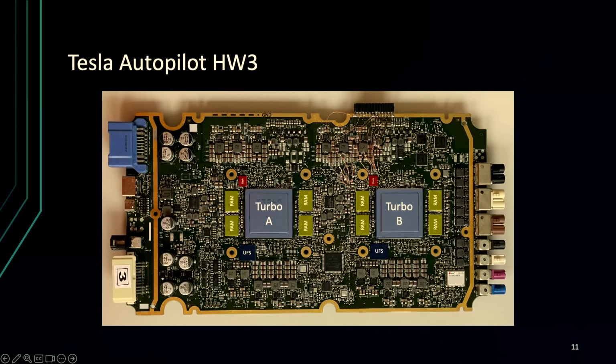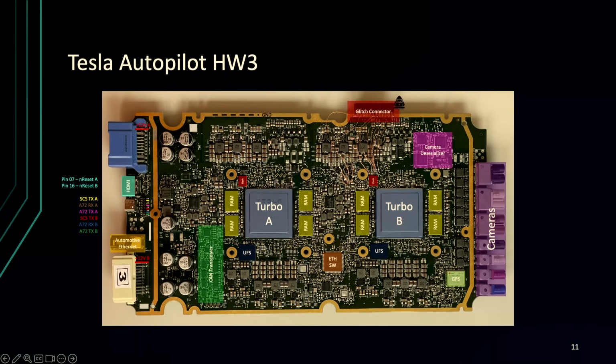An Ethernet switch, here colored in brown, connects both SoCs and is also used to connect the board to the outside world via automotive Ethernet. Then there are some other peripherals and some connectors for UART, for example, and we can also use those connectors to reset the SoCs. And the board is also powered through the big connectors. Yeah, and then we soldered our own connector to the board, but we'll talk about this one later.